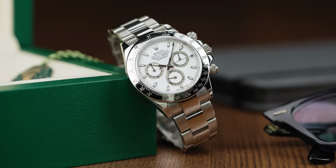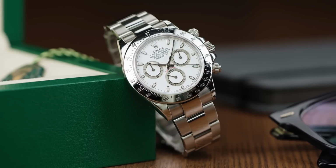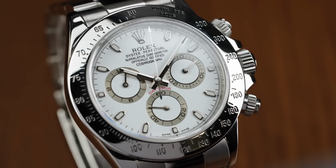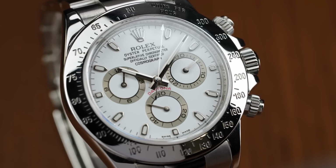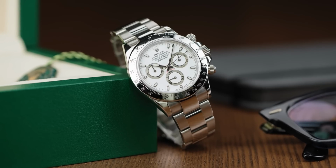It features the same 40mm case size and oyster bracelet, but the two most obvious differences are the polished steel bezel and silver subdials. This model was the first Daytona to be fitted with an in-house Rolex movement, the caliber 4130, and more than 20 years on, this has proved itself to be one of the best in the business. The white dial can be found in the market from around £17,500, and if you prefer the black dial you can save even more. The steel bezel Daytona models continue to be popular among Rolex buyers who prefer the classic look.